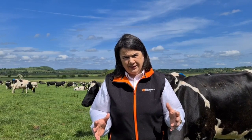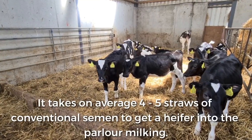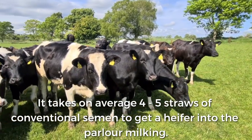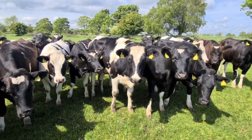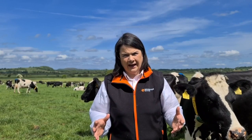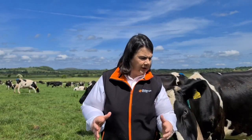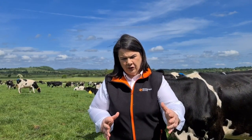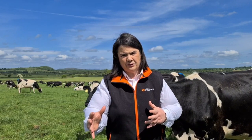Work out how many dairy straws you've used. It takes an average of 4 to 5 straws to get a heifer into the parlour, allowing for 50-50 male to female, allowing for a few losses and a few heifers not going in calf and a few heifers calving down wrong. So it's 4 to 5, right? If you have 100 straws used, you'll probably have somewhere between 20 to 25 heifers.